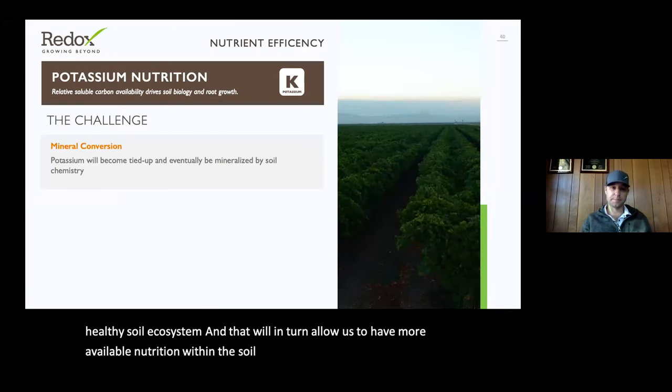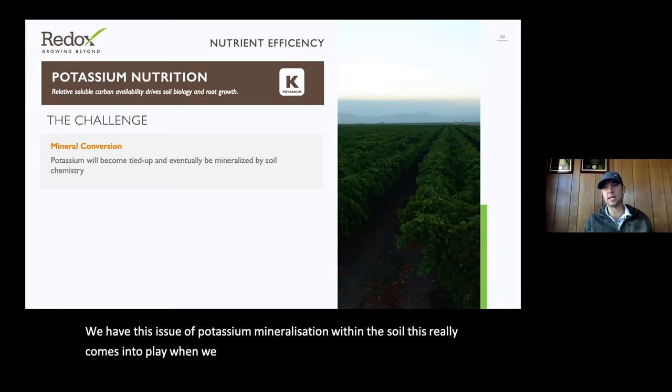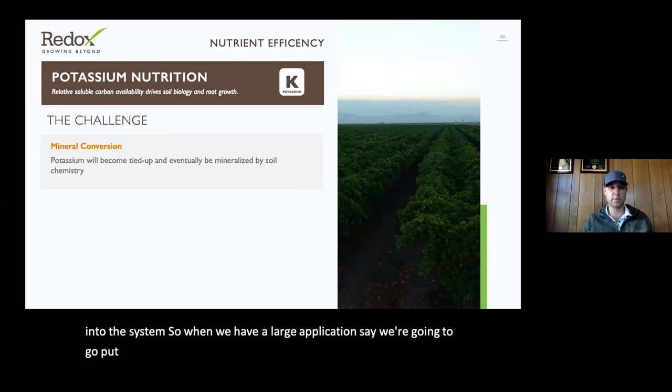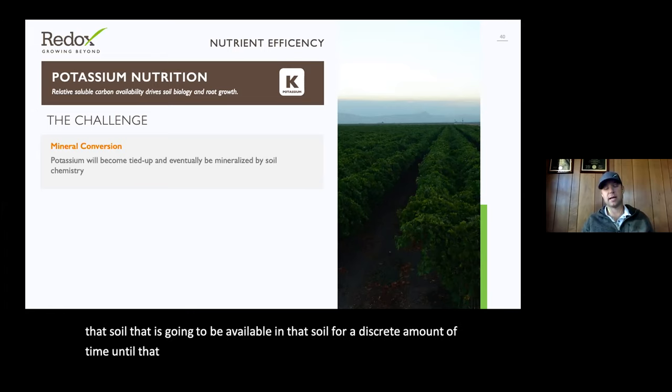So what's our issue here, right? We have this issue of potassium mineralization within the soil. This really comes into play when we have large applications of potassium coming into a system. Say we're going to go put out 500 pounds of SOP. That SOP is going to be available in that soil for a discrete amount of time until that soil starts buffering that potassium back out of availability.